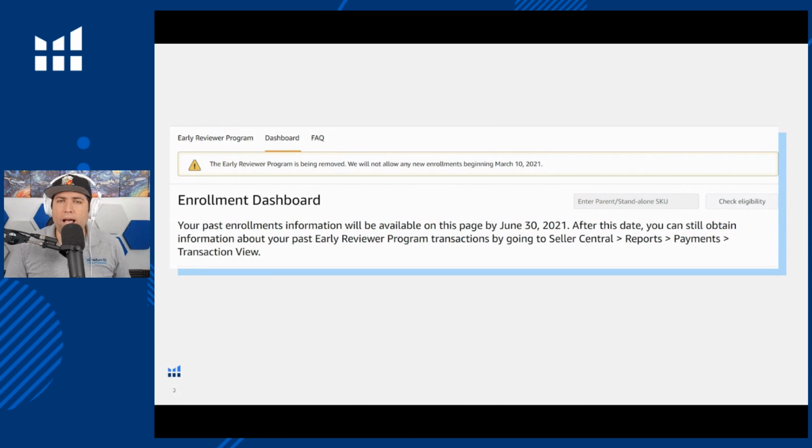Now, one thing that people ask is, wait, if this was such a successful program, why would Amazon take it away? Well, here's Amazon's actual explanation, or rationale, for why they removed it. I'm going to go ahead and read this quote.